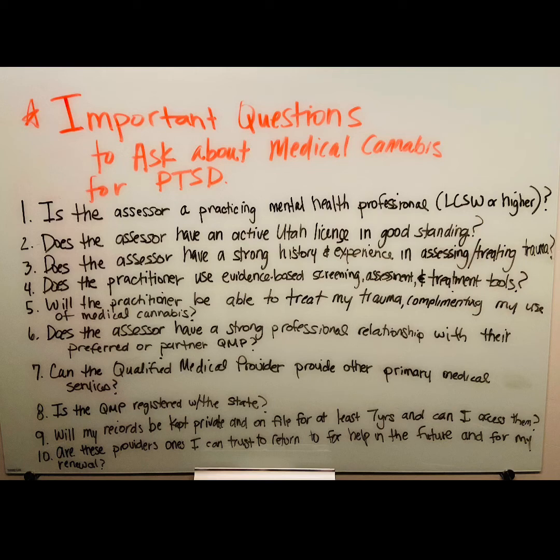Can the qualified medical provider provide other primary medical services? Is the QMP registered with the state? Will my records be kept private and on file for at least 7 years? And can I access them if I have to, so that I don't have to go through the same process over again? And are these providers ones I can trust to return to for help with anything else related to medical or mental health in the future, and for my renewal, and maybe even for my family and our needs? These are really important questions to ask.